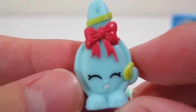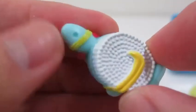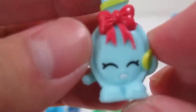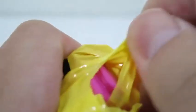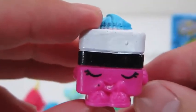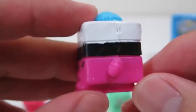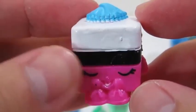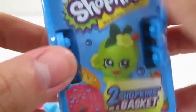This is Curly. She'll help you keep your hair straight. It looks like she still has a strand of hair stuck onto her. Cool. This is Licorice. Licorice is rare, and she's a sweet treat. Let's open up our final Shopkins basket.